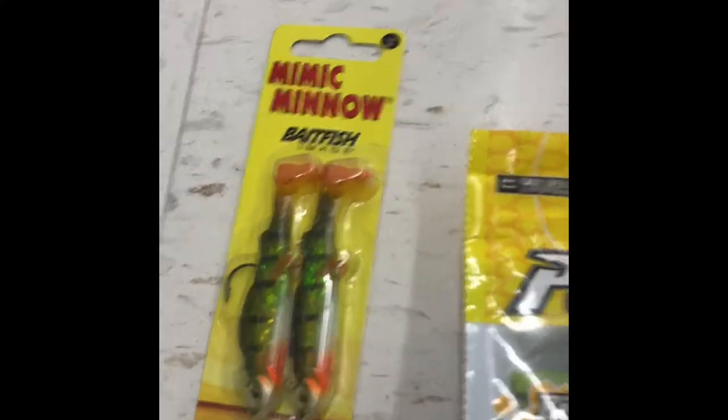So I've got my stuff here, guys. I'll lay out what I've chosen so far. Right now I've chosen the Rapala Original Minnow. I've got the Baitfish Image Mimic Minnow. I got the Berkley Power Bait. The Mr. Twister Sassy Shad.